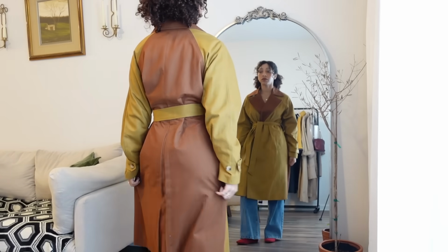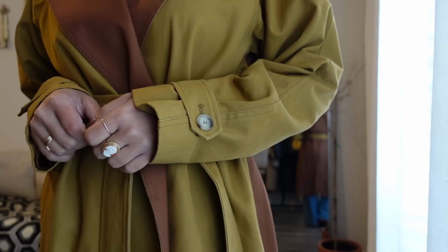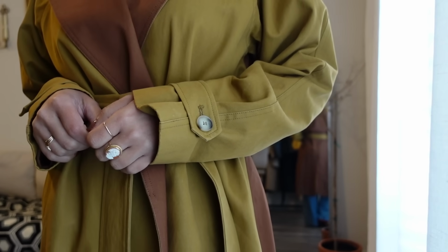During the first trip in Europe, I was in Florence, I want to say. I walked into a boutique and I saw this coat and I automatically loved it. It was a really good price. I remember walking in, looking at it. It is 100% cotton, so nice sustainable material, and I was shocked how much it was for what it is.